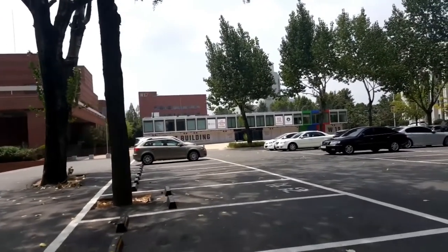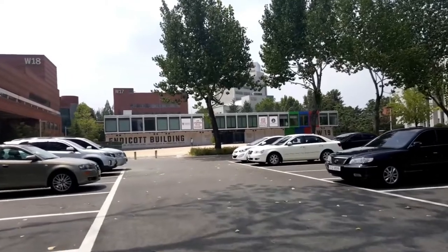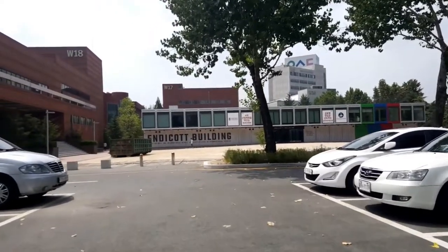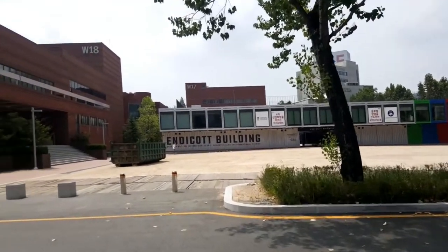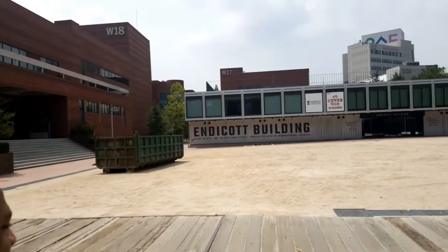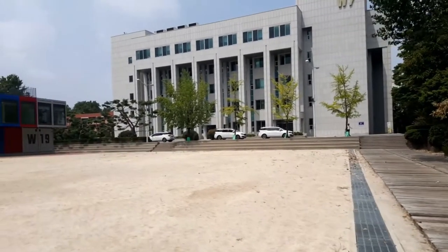This one is Endicott. Endicott building. Alright. We could walk through it. The main building is on another side. There are many buildings for different departments and different classes. So what is the purpose of this building? This is the administrative building, W7.